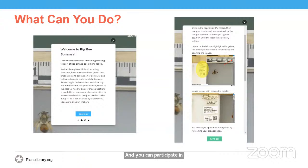So when you open a project, a pop-up is going to appear telling you the goals of the project. So the project I have on the screen here is California Mining B3. And this focuses on transcribing text from specimen labels. So you can click that blue continue button and it gives you a tutorial on how to complete the task. So you will be transcribing the information in the picture.